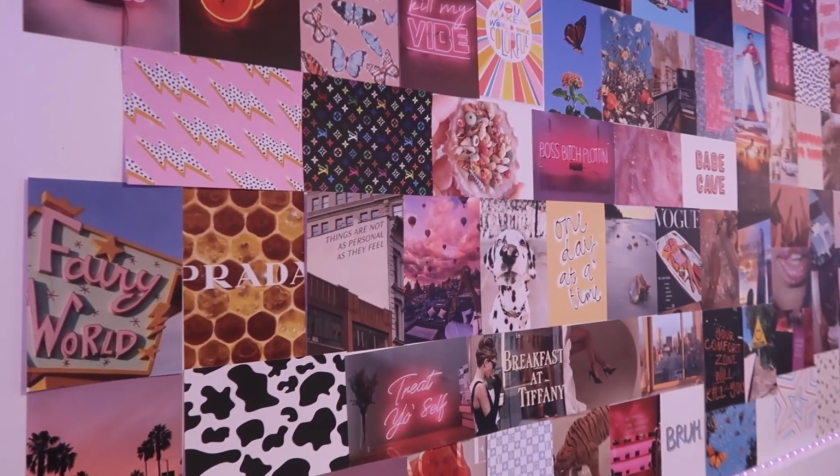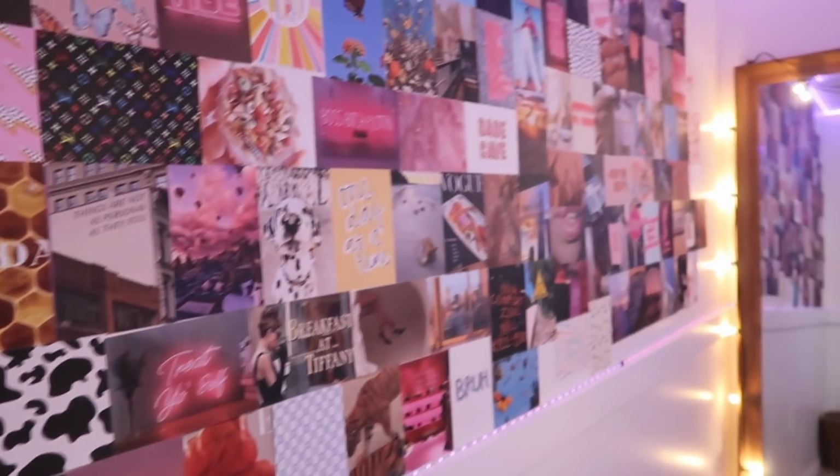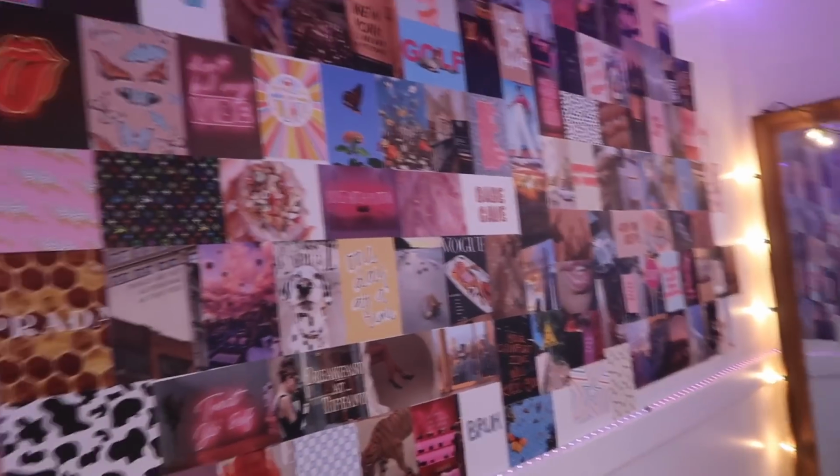And then I have my wall, which I'm obsessed with. It's so cute. This is what it looks like. It doesn't cover my entire wall, but I really like it anyways. I think it's super duper cute.